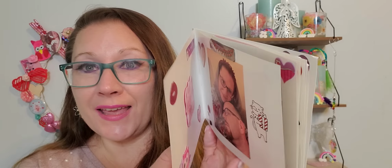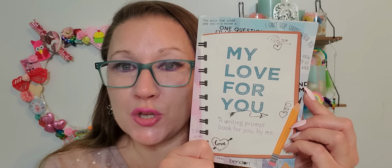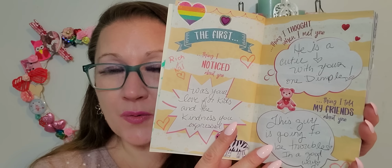Now, lastly but not least, I told you guys last haul that at the end of every video I was going to show you a different page in my photo album that I ordered for my husband Richie for his Valentine's Day present. We've already gone over the first page, and now here is the second page of our photo album book. So there are some more beautiful memories and moments with my wonderful, amazing husband that I love so dearly. So every single end of the haul, until the book is finished, I'm gonna show you the pages within these books. And then this is the writing prompt book that came from the Dollar Tree as well. And this is the page that I showed you the last time. And then this next one right here is the second one that I wanted to show you.